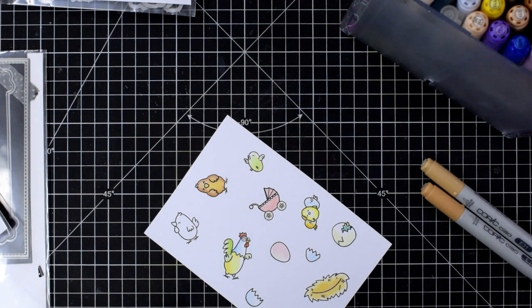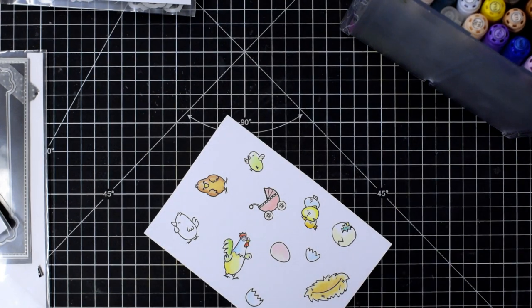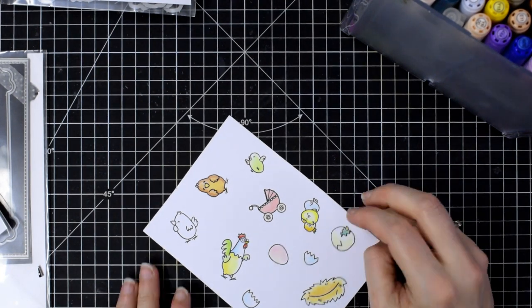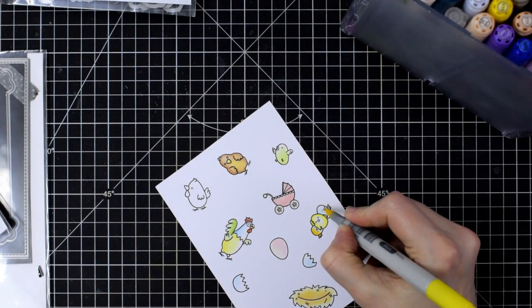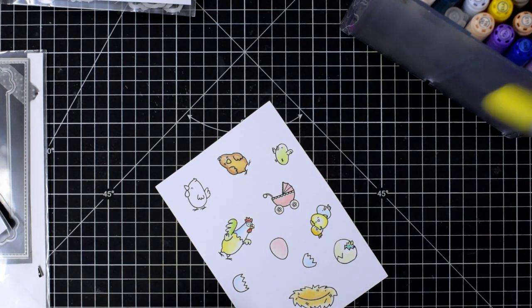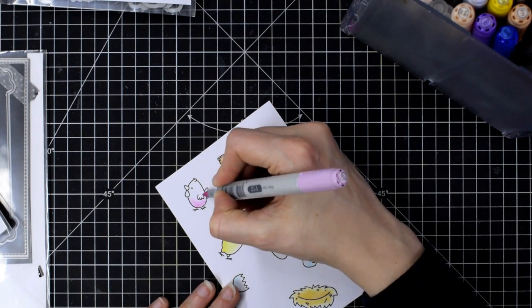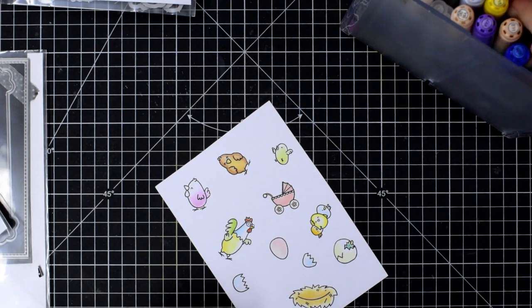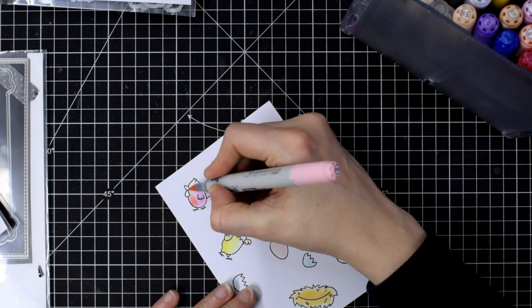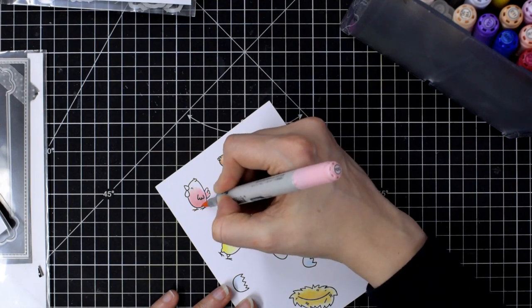That's cool. Who's it for? Friend, family? I feel like this mother hen has got the raw end of the deal, being a bit on the boring side. Maybe I'll spruce her up with a little bit of orangey undertones on her belly. Maybe give her a few speckles. I'll wait for her to dry first of all.